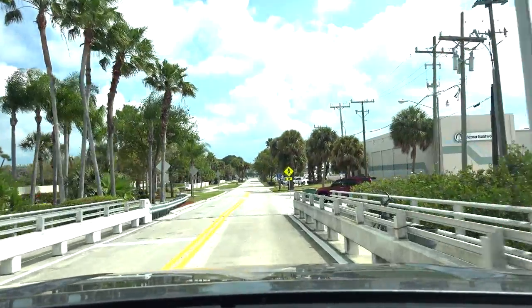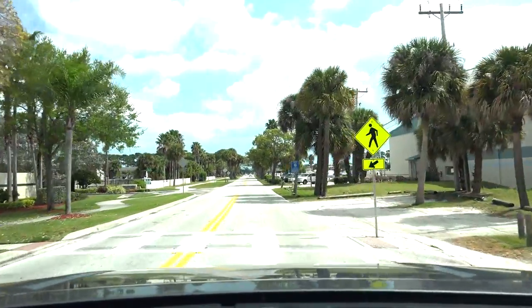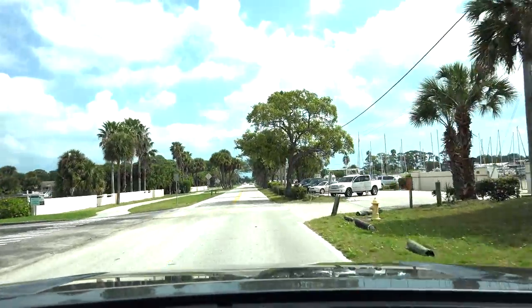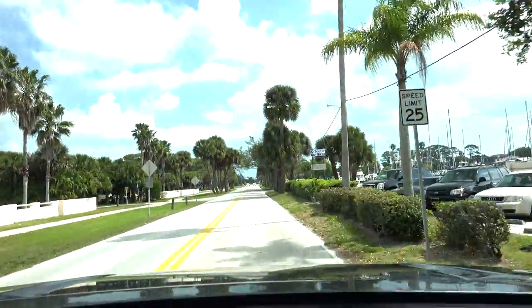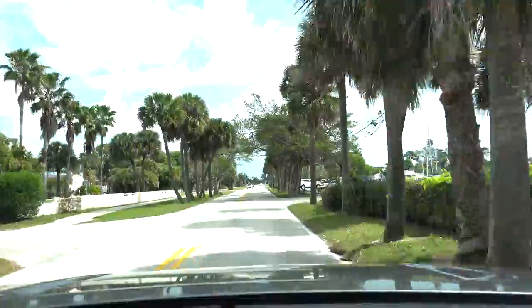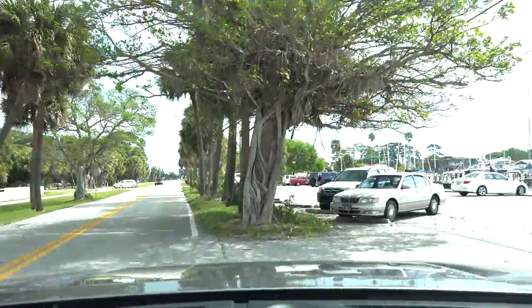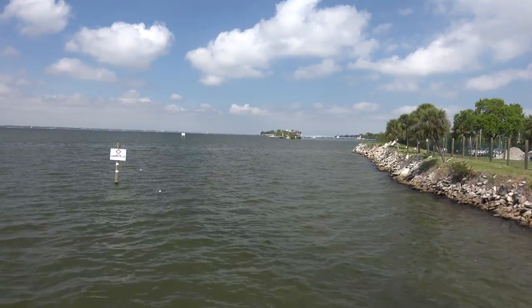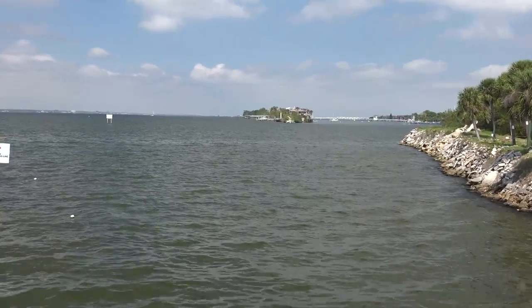So that is Merritt Island. We are off Merritt Island, actually on the barrier island now, called Indian Harbor Beach. That concludes our trip. I may be able to go down and just video a little bit of the island if I can get close to it. So with that, I hope you've enjoyed this little ride with me today. We're off the island now, and we're on the causeway that connects the mainland with the barrier islands.